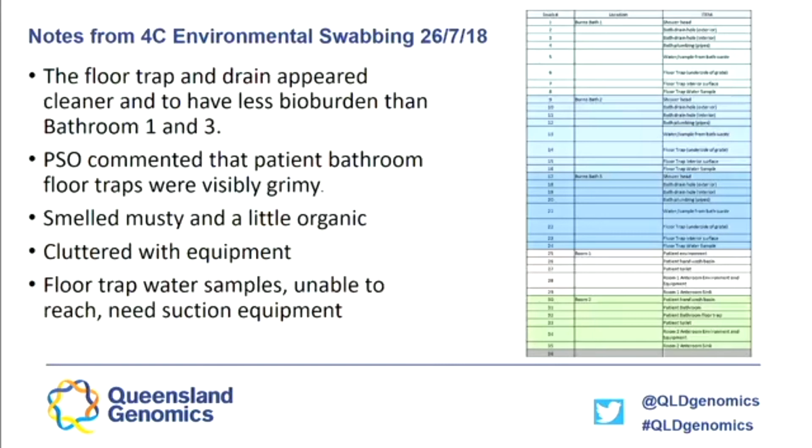But we did press on and do some environmental sampling, and we collected 2 sets of samples of each of these targets. One was going for micro and one was going for molecular sampling, as Paul mentioned. Now, when we did the sampling in the 3 bathrooms, we looked at the shower head, the bath drain hole, and the interior and exterior surfaces.